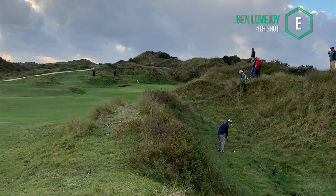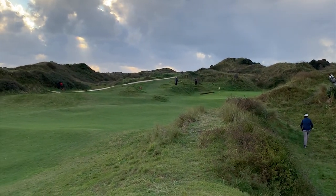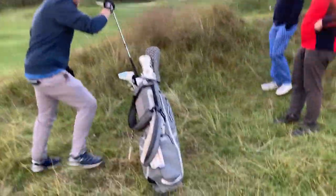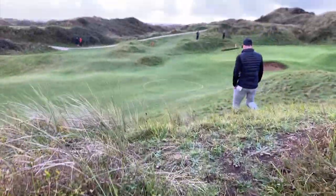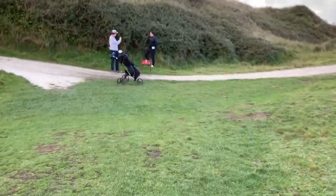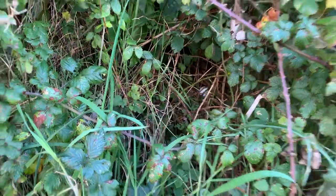He's on the pathway, the green is blind to him as he hoiks it up. A little bit to the left, I think, and a little bit long. I also think he's hopping his way up there to try and ascertain where his ball's ended up. But still, after seven golf shots between the two of them, we have nothing anywhere near a green. So what's happened? Oh, shit. That's the ball.